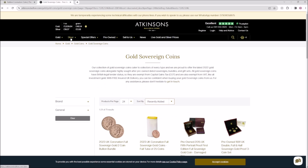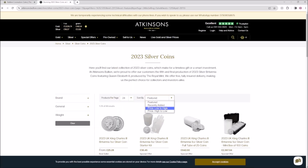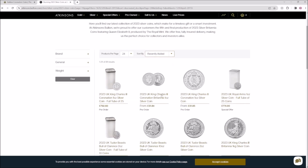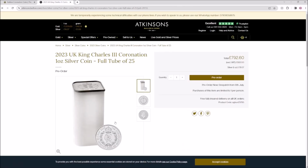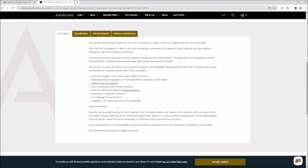If we go to the Atkinson's website, 'cause it's quite frankly just a bit easier to navigate than the Royal Mint's, here we have the actual bullion coins of these in silver. So let's talk about that. The mintage on these is 150,000 for a bit of silver. That's okay, but I've seen better mintages of individual silver coins like that. 50,000 would have been better. 25,000 would have been incredible. I would have probably bought them even with the VAT for that.